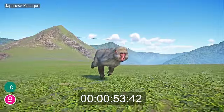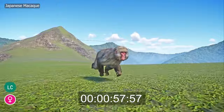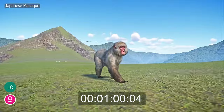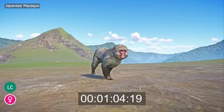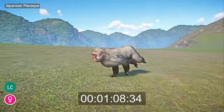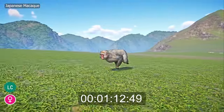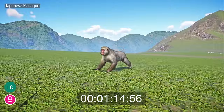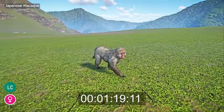Physical characteristics: Cercopithecids exhibit a wide range of physical characteristics, but they typically have a long tail, unlike the tailless apes. Their size, coloration, and facial features can vary greatly between species. Diet: the diet of Cercopithecids varies depending on the species and their habitat. They are generally omnivorous and consume a variety of foods, including fruits, leaves, insects, and small vertebrates.